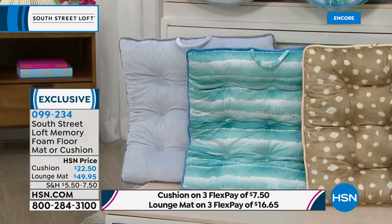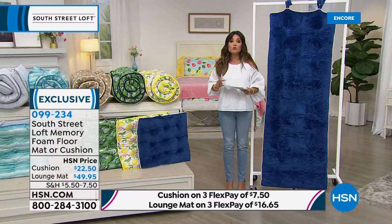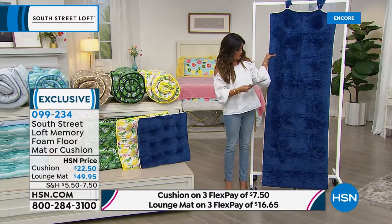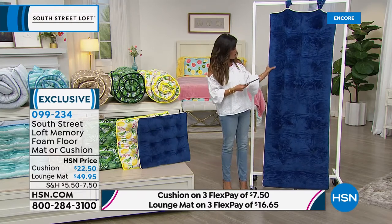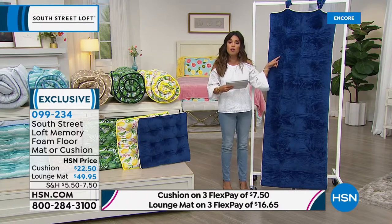and it's the same options in the floor lounge mats, which by the way are 74 inches long and 27 inches wide, and they are filled with shredded memory foam. So they really give you support and comfort. They contour to your body. It's this great tufted design, and the floor mats do roll up with handles.